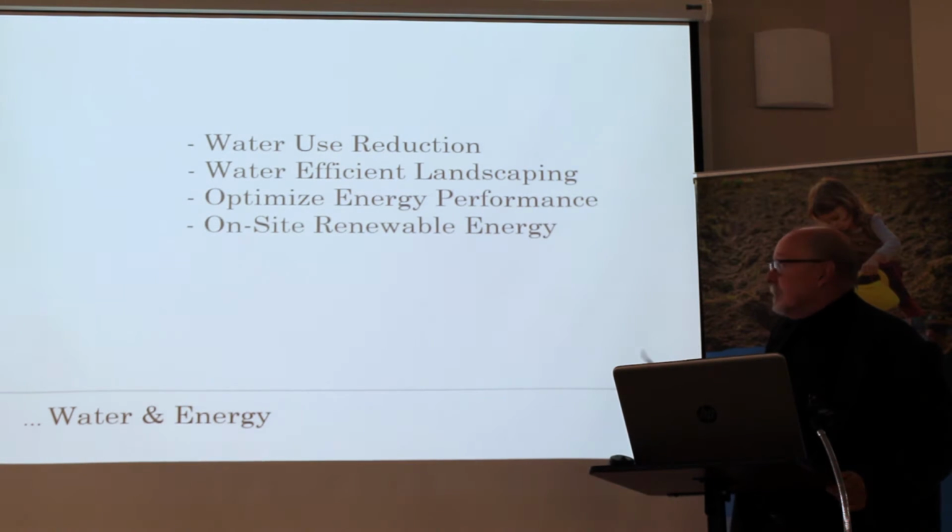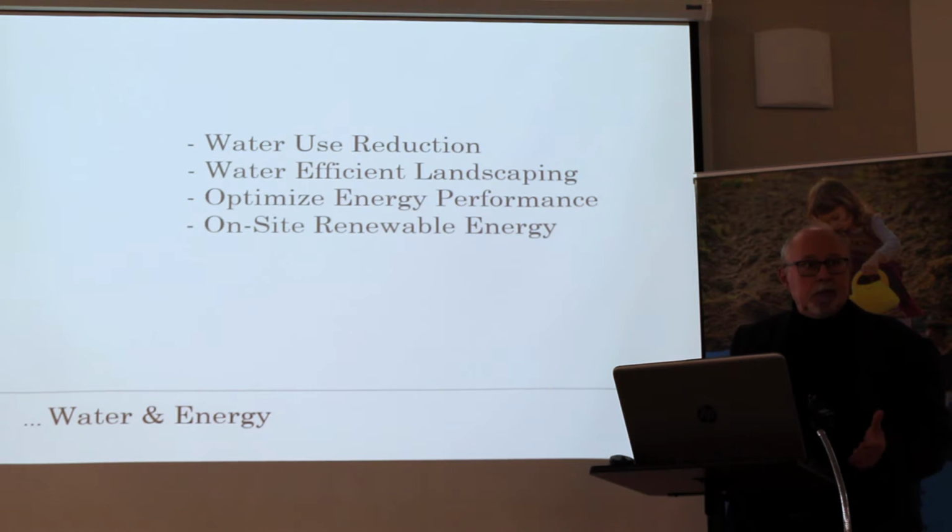So water and energy. Water use reduction goes without saying now, and so much of it is built into codes and guidelines. If you use the best quality, low water demand fixtures, you are going to end up saving water.